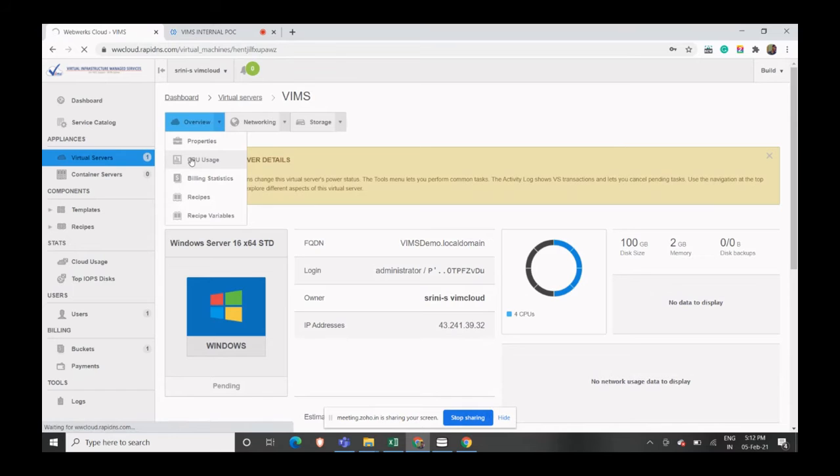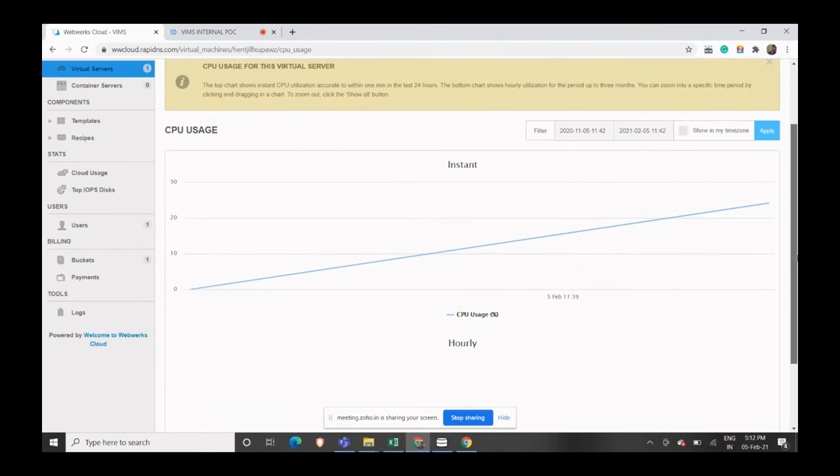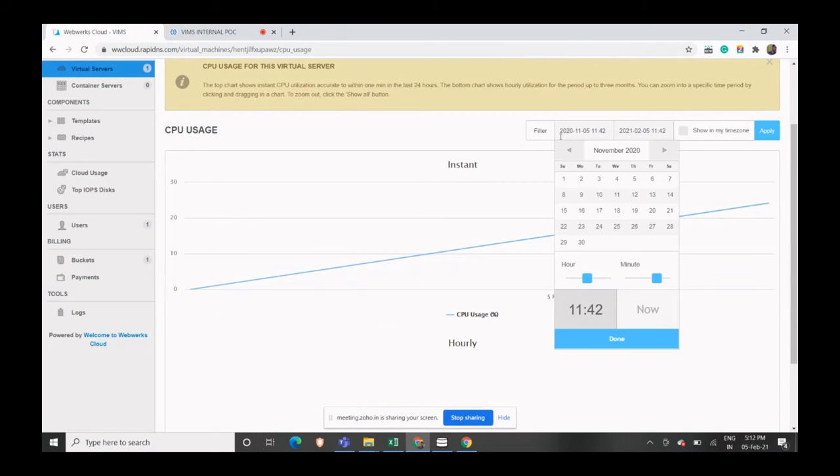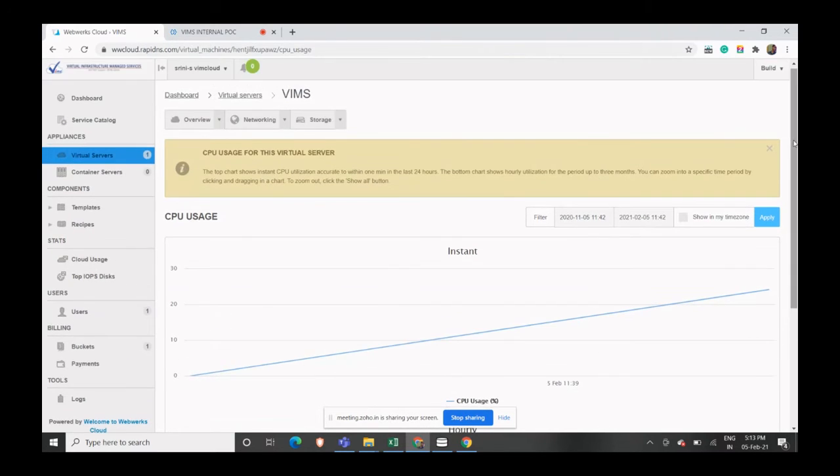Okay, CPU usage. You can click on this, wherein it will give you an overview about the usage, about the high, peak, every detail will be there. So you can apply your own filter. You can set date, time, and you can do customized filter on this to know the utilization of the particular CPU. Okay, as you can see that usage 0%, and here the CPU usage 24%, 24.15%. Okay, Friday, 5th of Feb, 11:39. So here this is what you can do.